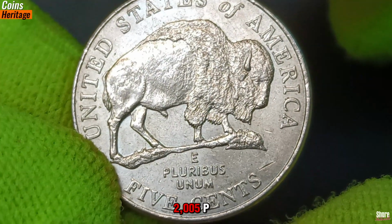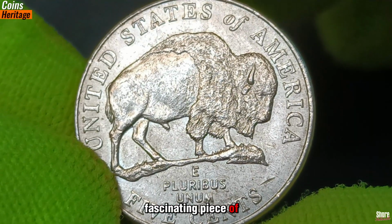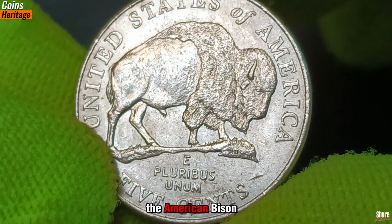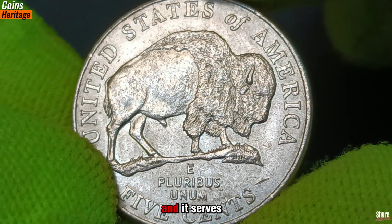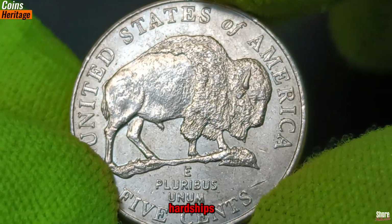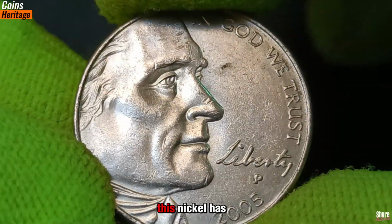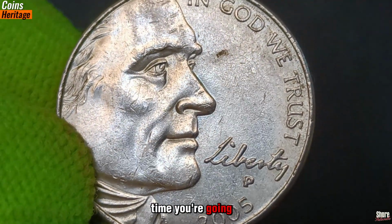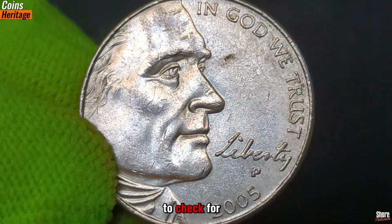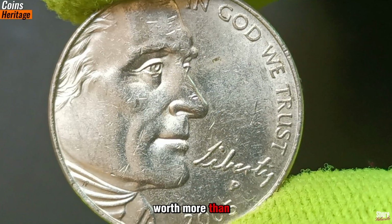Even if your 2005p American Bison nickel isn't worth a fortune, it's still a fascinating piece of U.S. history. The American Bison design is a tribute to the natural beauty and wildlife of the American West, and it serves as a lasting reminder of the hardships and triumphs of the Lewis and Clark expedition. Whether you're a seasoned collector or just getting into coins, this nickel has an incredible story to tell. So, the next time you're going through your change, take a second to check for that 2005p American Bison. It may just be worth more than you think.